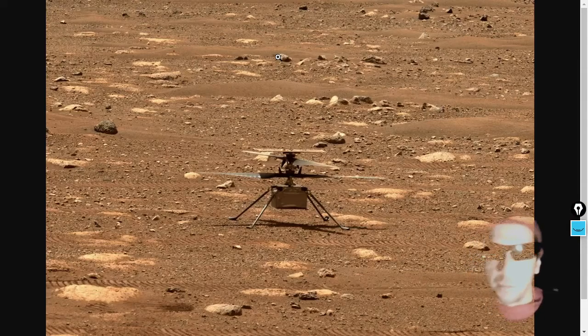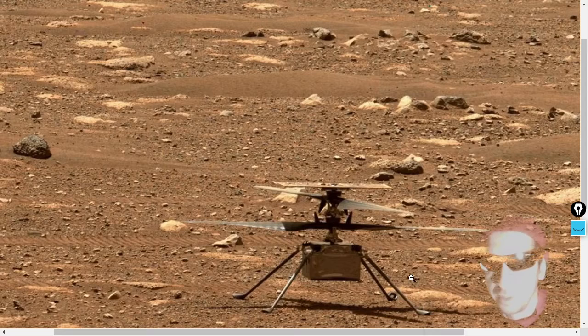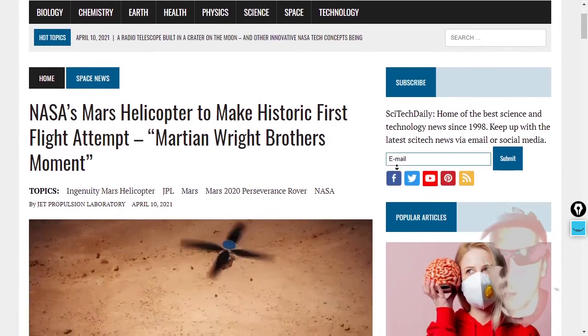Today's Cosmology segment, we're going to talk about the Mars Ingenuity drone. The helicopter here, part of the Mars Perseverance project, is slated to fly today. So I'm excited about it. Are you? It's got very specially designed co-rotating main blades here. It's a two-prop design, so it doesn't need a tail rotor. And yeah, going to make the first flight here, the Martian Wright brothers moment.